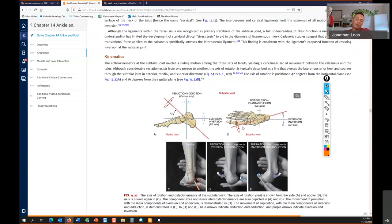And again, we're going to show this on Friday when I have the skeleton down and we look and see what's happening there. Understanding these planes of motion and these axes of rotation is the most challenging thing when it comes to the foot. Once you have this down, everything else comes really easy.